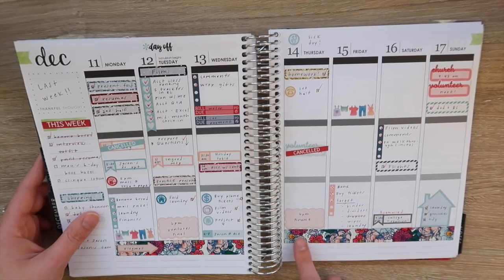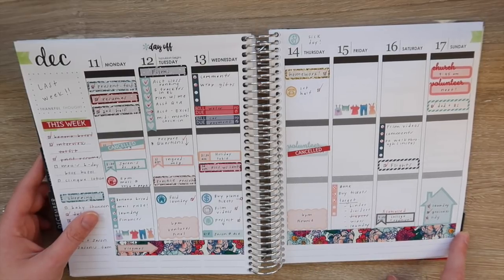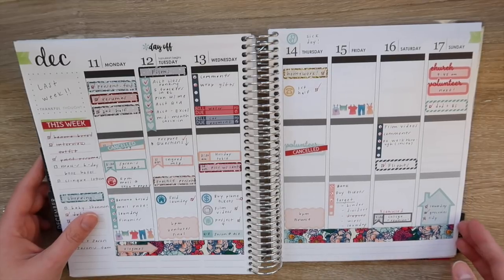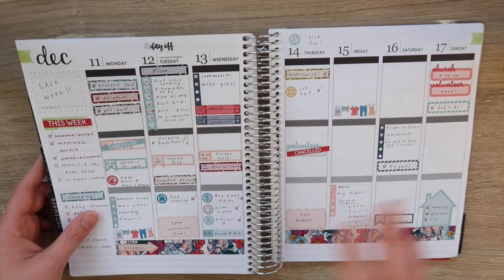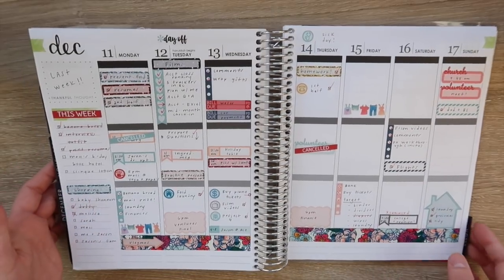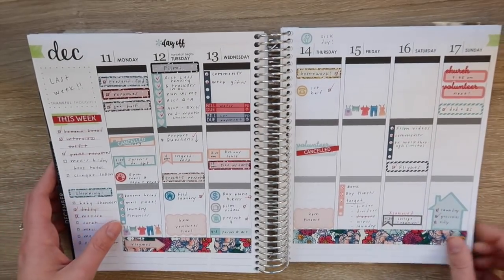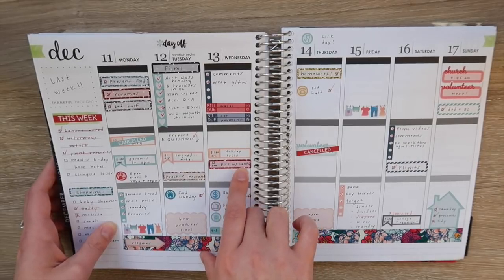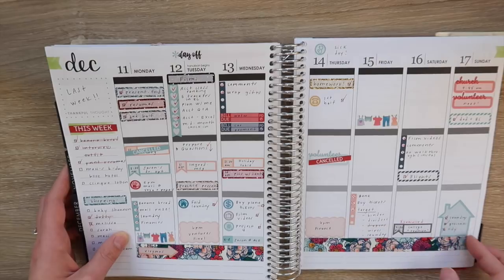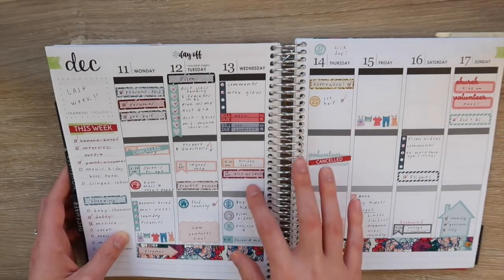This week, I decided to use some paper tape from Erin Condren. Again, I really love that print, so I thought I would try it out, and I think it worked out really nicely. I just went with the colors that I saw here, so I think that worked out pretty nicely. This was also when she came out with her glitter boxes, and so you can see I used them a ton. I really like those for things that need to stand out.